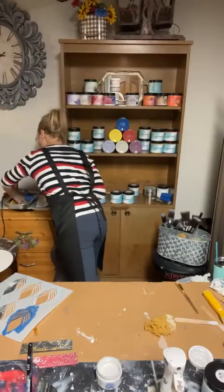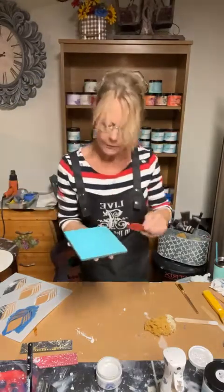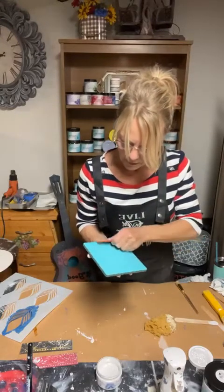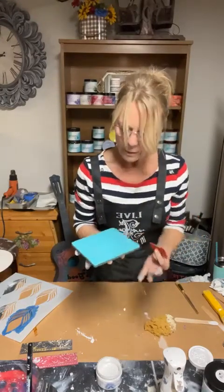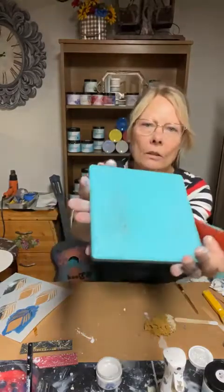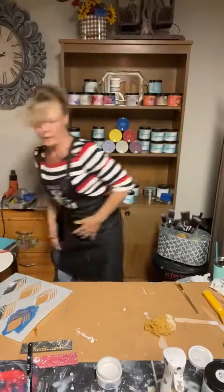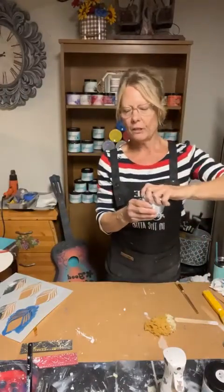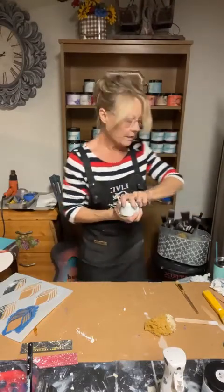Is that still damp enough, you know? Can I take a comb and bring that through, right? So taking different things for texture. This paint is wonderful. You can use it smooth, you can use it for texture. The sky is the limit with this.